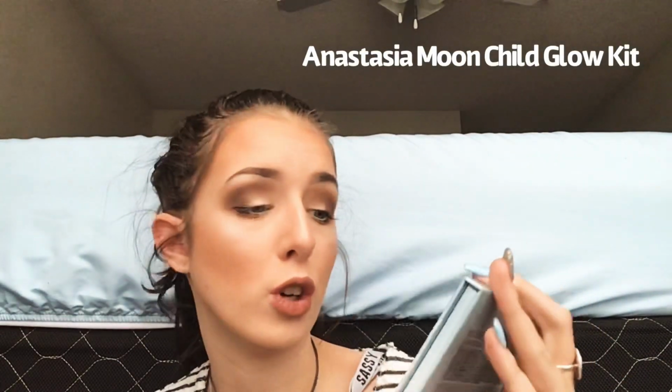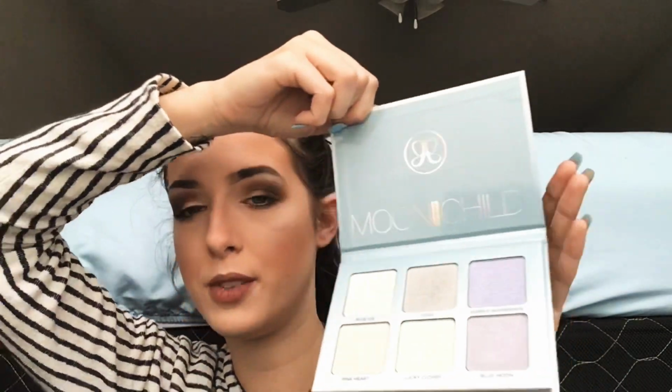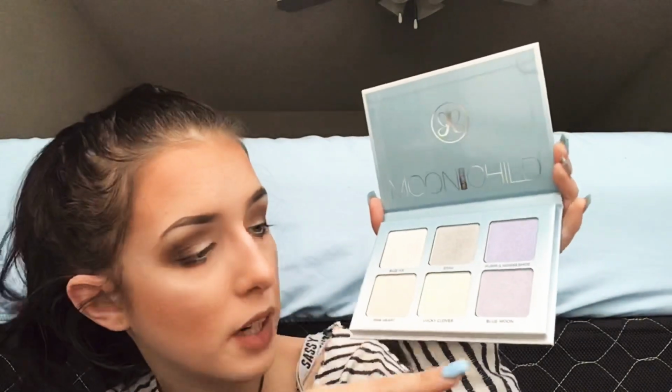All right. So for highlighters, I have two new ones. I have the Anastasia Moonchild Glow Kit. And this is the inside. You've got six different shades in here. You've got blue ice, star, purple horseshoe, pink heart, lucky clover, and blue moon. Sorry, I was like all the way down here. But those were the bottom three that I just said.